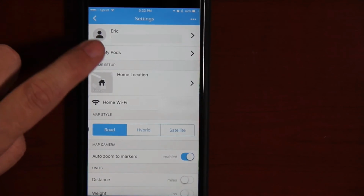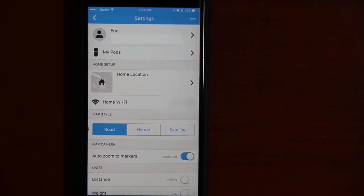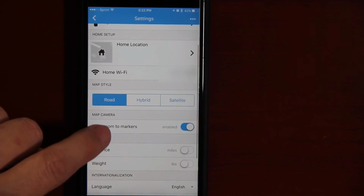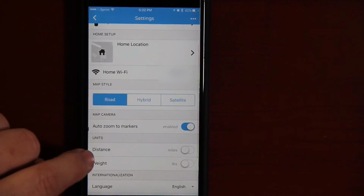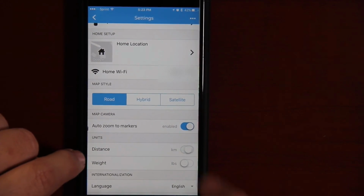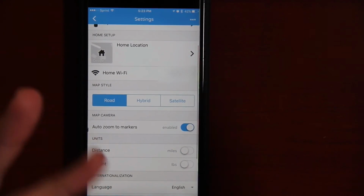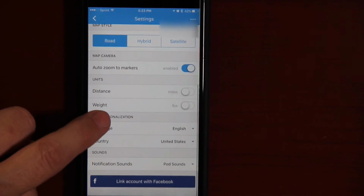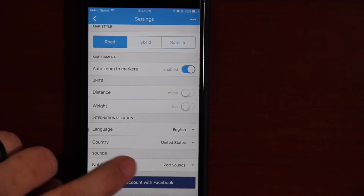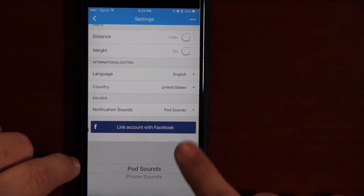You have your email address, my pods, your home location, the home Wi-Fi, your different map styles. Everyone's seeing different maps. Auto zoom to markers, if you want the map to automatically zoom into where your marker is or where your GPS tracker is. Different distances, which we're currently in miles, so I'm going to leave it the way it is. Weight is pounds, so you can change that if you're in different countries. And your language, depending on what language you speak, what country you're in. And the notification sounds, which we can easily change. Phone sounds or pod sounds, we're going to leave the pod sounds.